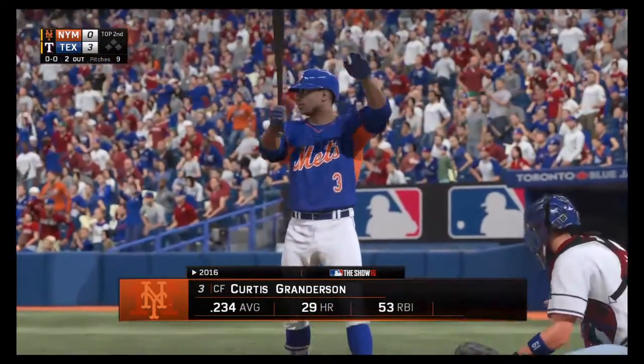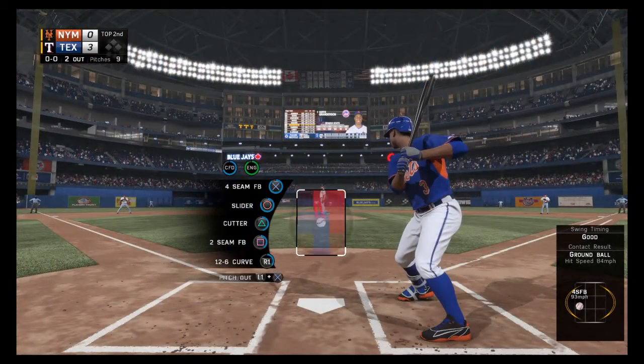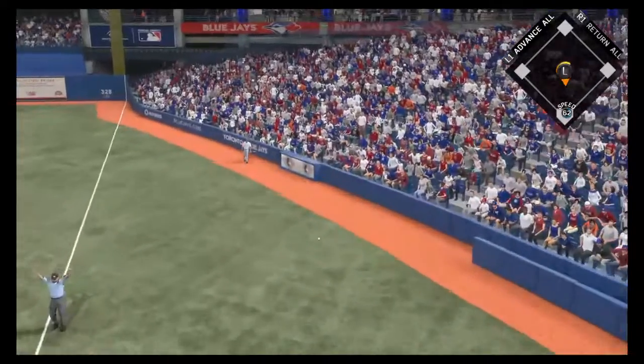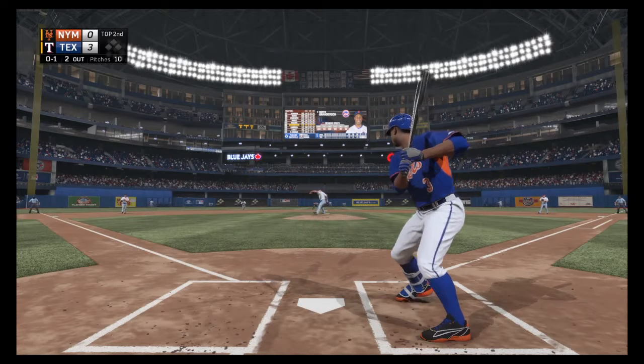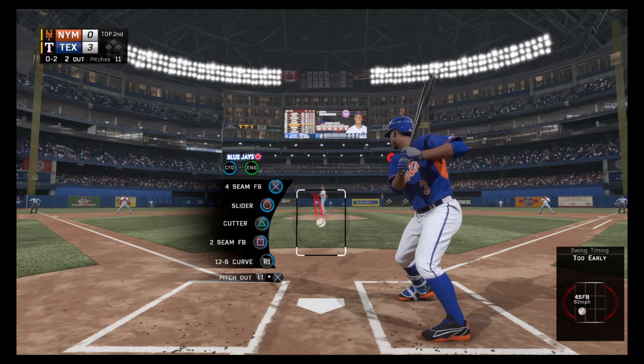Batting sixth, center fielder number three, Curtis Granderson into the box here in the top of the second, looking to keep this inning going. Out in front of it, strike one. Bases are empty here with two men out. Swing and a miss there from Granderson, and he's quickly down here 0-2.